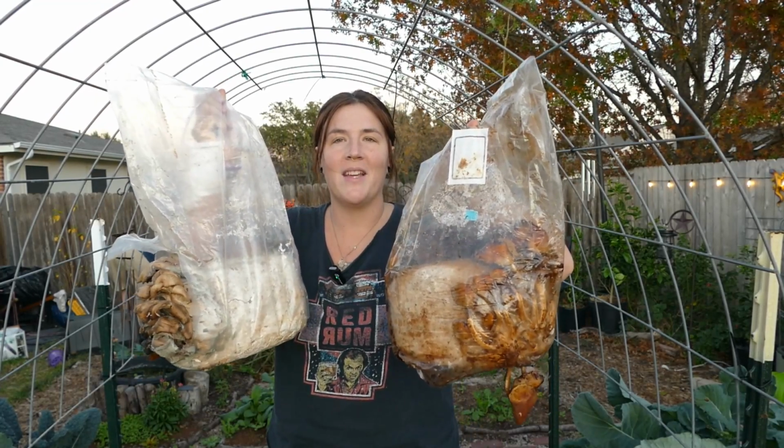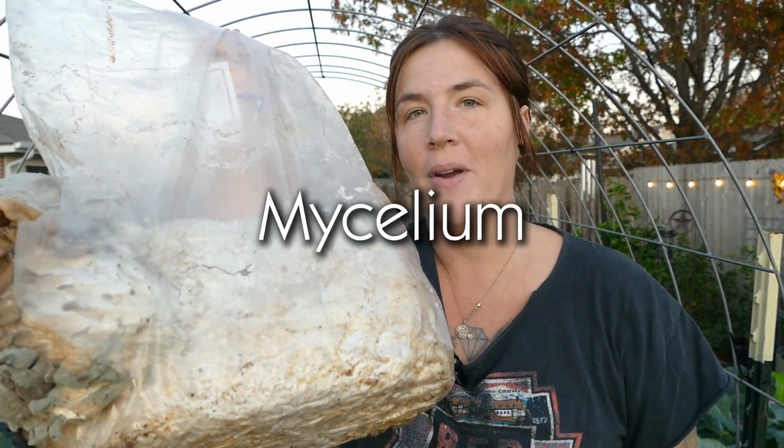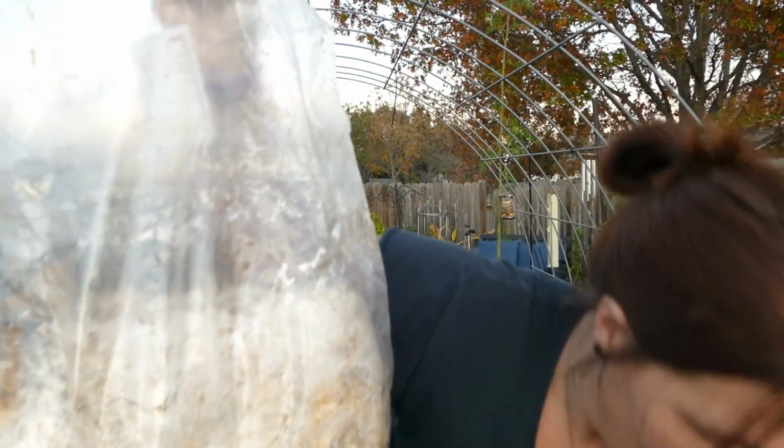These are pretty ugly looking, but you can see that this still has a lot of mycelium, which is the white part that has inoculated all over the grains. Now, this grain spawn is what regular mushrooms are grown out of in a very sterile setting. That is done inside of a mushroom farm setting where humidity is controlled and contaminants are controlled.